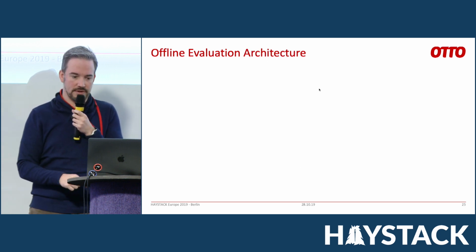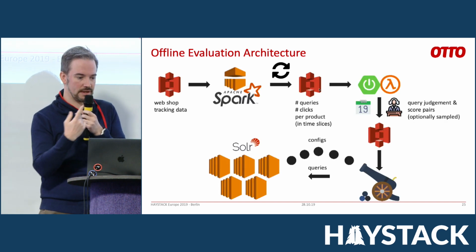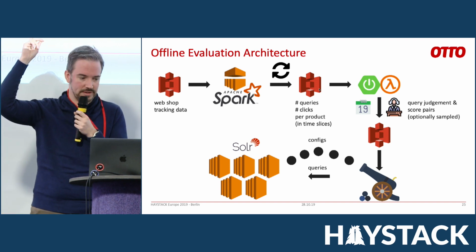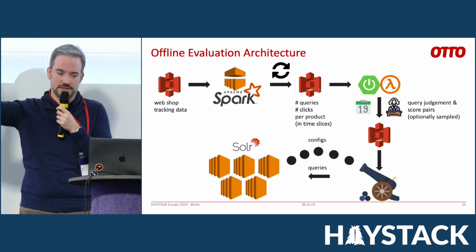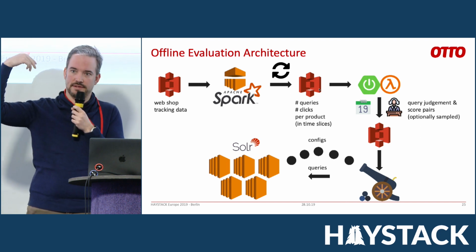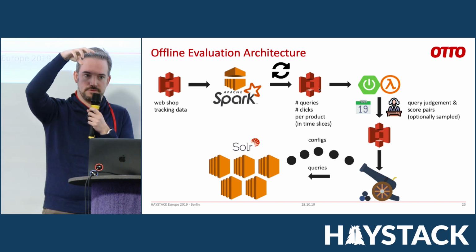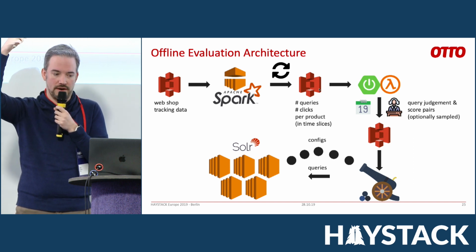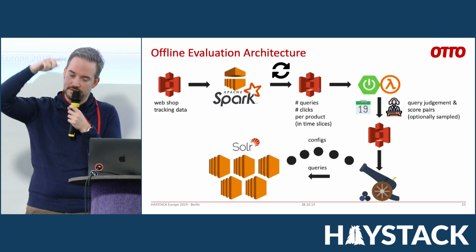So what is the offline architecture? This is a bit of a technical view. I will just quickly go through this and then guide you through what it is. So on the top left, there is all this kind of tracking data we collect from our shop. It could be everything, not just search. That's collected, going into some clickstream. We parse that and use only the search relevant data. So we have another S3 bucket, that's the icon we use here, where all the queries and the click logs are in. And this is actually temporal, so you have time slices for each day, so you can collect the data later on.